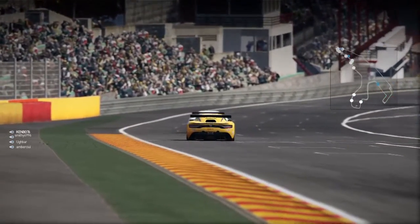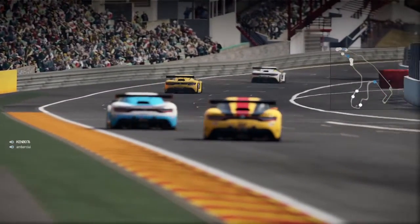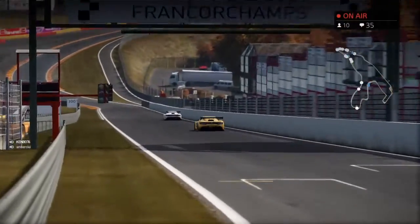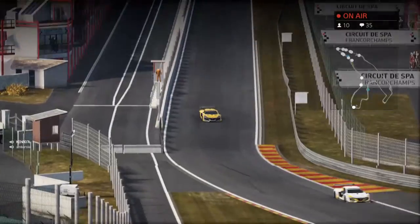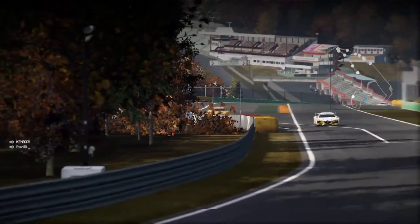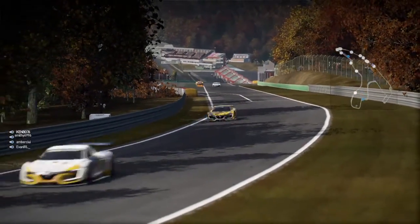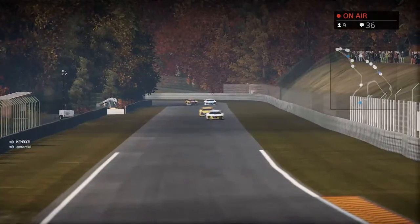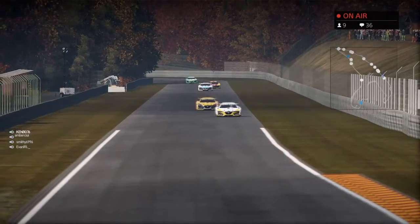Andy WFC in that yellow Renault RS01 Trophy Edition chasing down Johnny as they come down around turn 2, down towards Eau Rouge. 3, 4, and 5. Tricky section, very, very famous turn in the racetrack. Probably the most famous turn of all in any racetrack. There's been so many crashes, so many great overtakes, so much history on this racetrack, ladies and gentlemen.